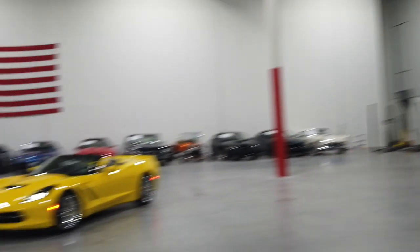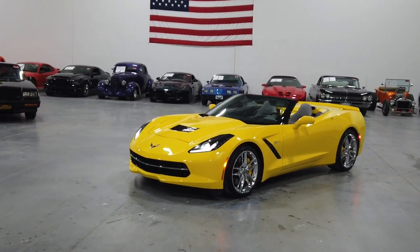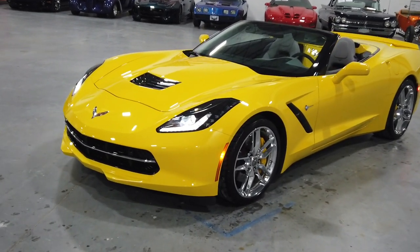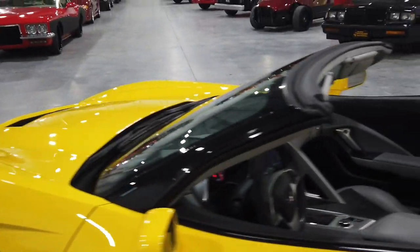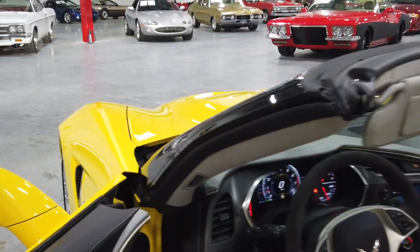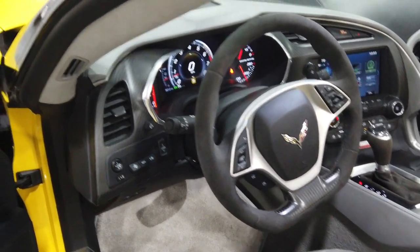We got this beautiful Chevy Corvette for you guys. This C7 Corvette is finished in Corvette Racing Yellow over a gray interior. It features the 8-speed automatic transmission. This car does feature the desirable Z51 package, and as you can see, this Corvette was very generously optioned.